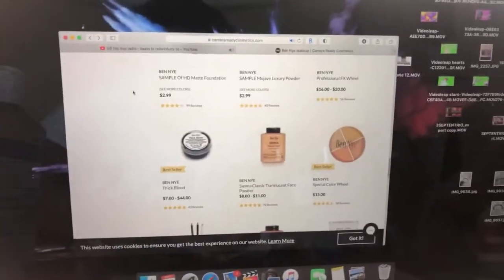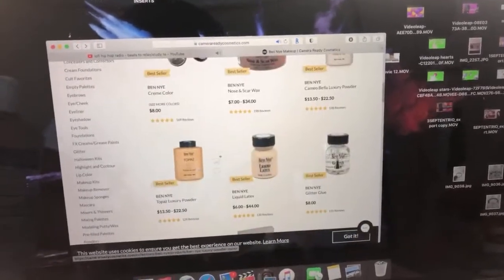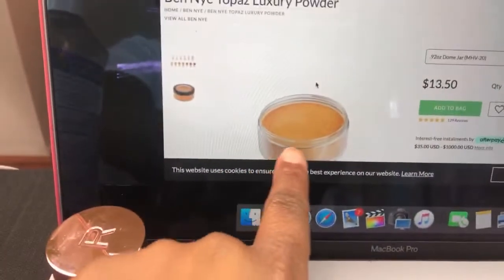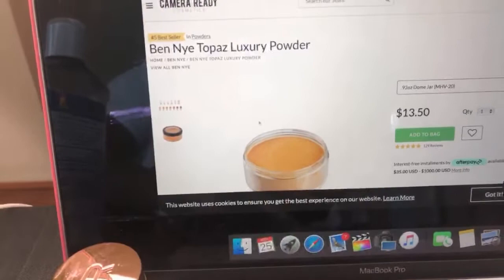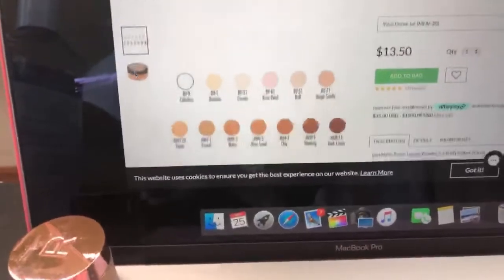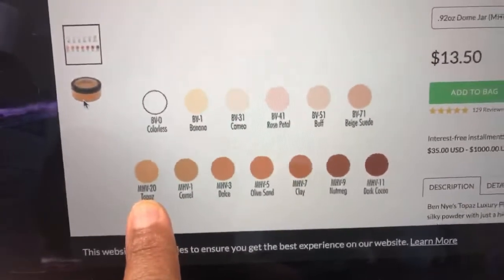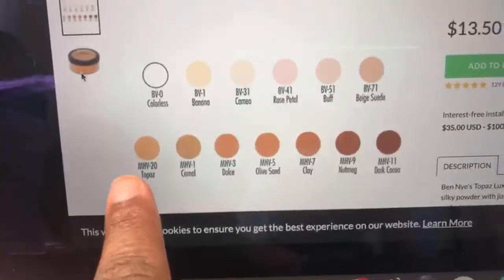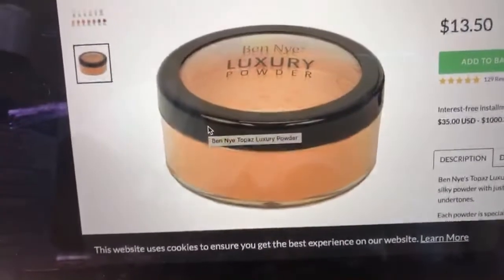Let me go to the other. So this is Camera Ready Cosmetics. Let me show you the other color I was telling you about. This is Topaz. So Topaz, see, she has a neutral yellow skin tone, I mean, undertone. This will be perfect for you. And let me go to the other picture. So they show you more colors here. If you do Topaz, it will be cute for you. I don't want Caramel for you, but try Topaz. Topaz will be pretty, and it's a nice neutral kind of color. It's not going to be too bright.